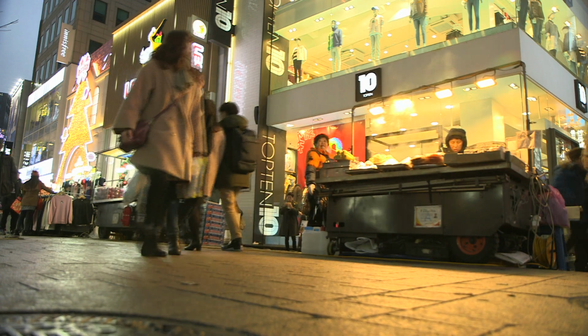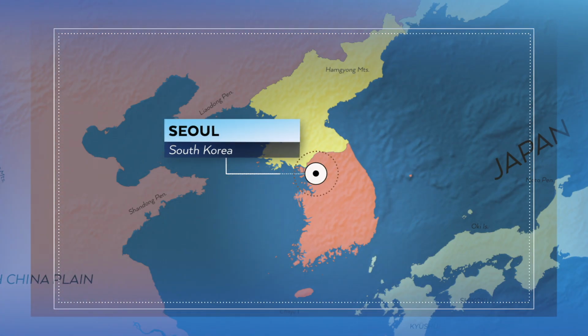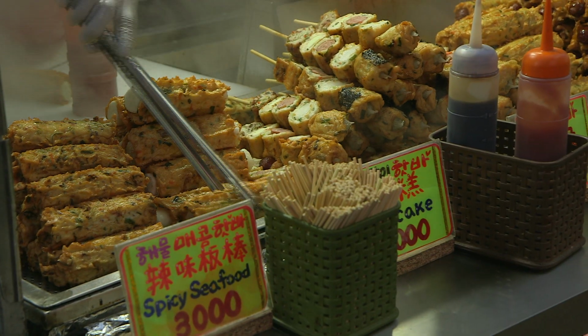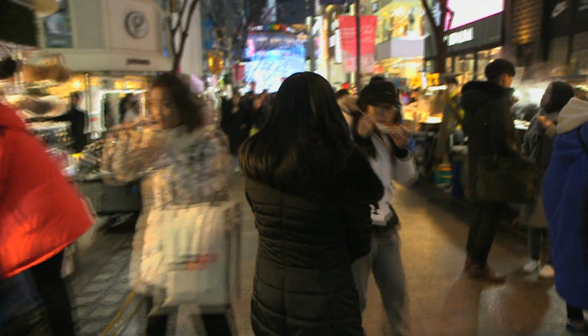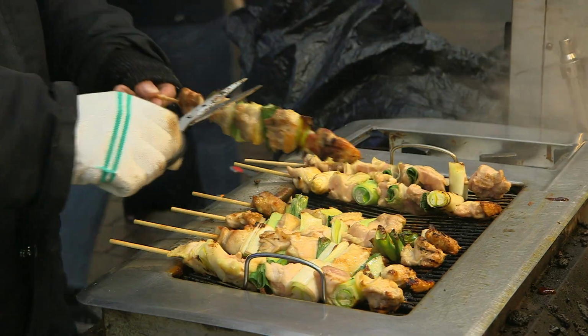Korean food is becoming famous the world over, and it's here in Seoul that you'll find the best. And I've come to discover a unique way to enjoy it. But first, I'm off to Myeongdong Food Market to pick up a warm snack or two along the way.